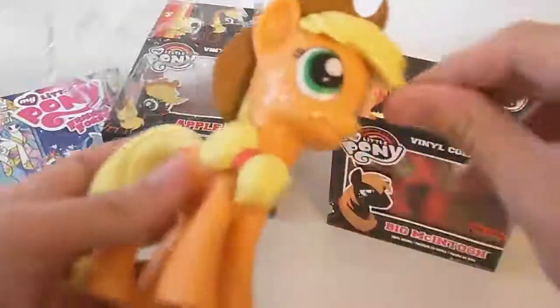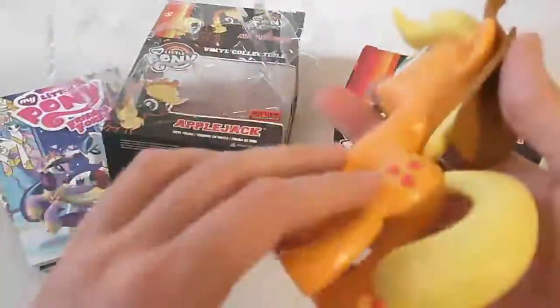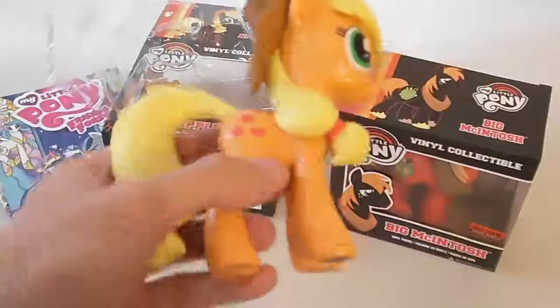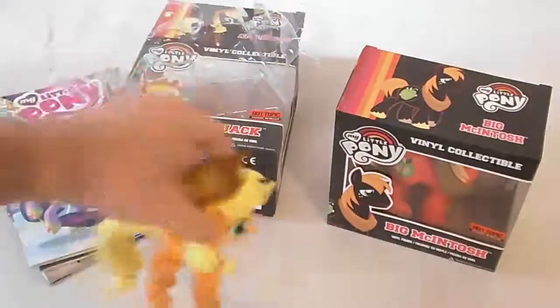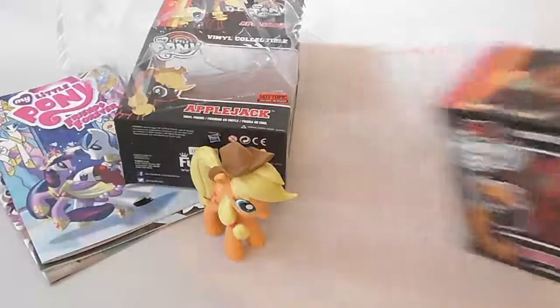It curves up towards the front here, and her mane and her tail are all looking good. Her cutie marks are on both sides. I like to cover this every time just to mention it, because not all of them have cutie marks on both sides. I think now they consistently get them on both sides, but like I said, some of the first ones didn't. And then you've got the My Little Pony logo on the bottom here, and that's Applejack for you. It's really nice, especially if you're collecting only the main 6.